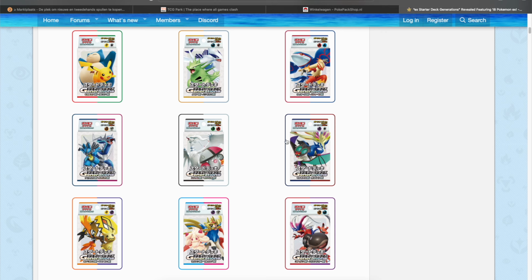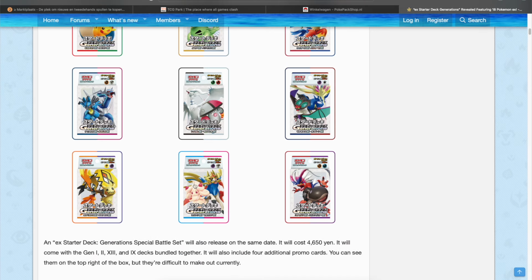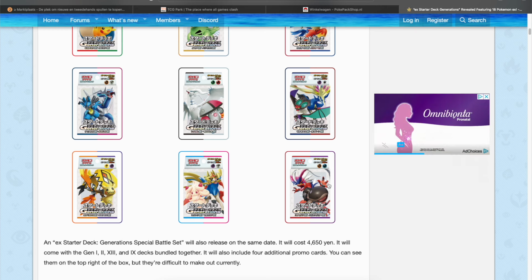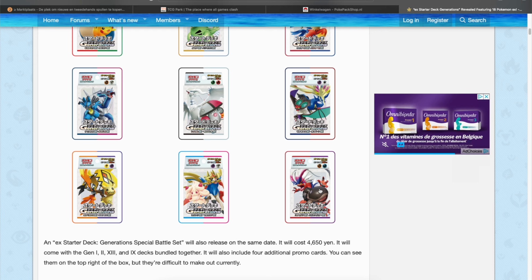Then we have Xerneas and Noivern, super cool combination. And then this one is very fitting too, I think. Tapu Koko and Mimikyu, two very iconic Pokemon from Alola. Then the 8th generation has Zacian and Alcremie, which is kinda okay. And then we have Koraidon and Clodsire from Paldea, which is one of my least favorite Pokemon of the Paldean region.